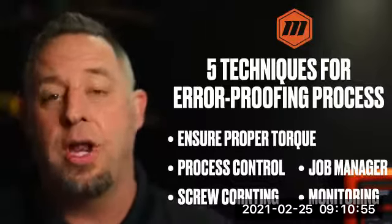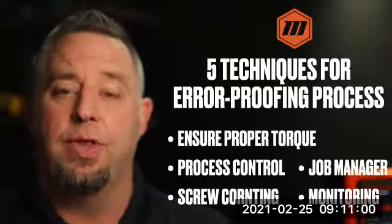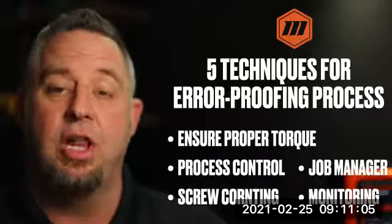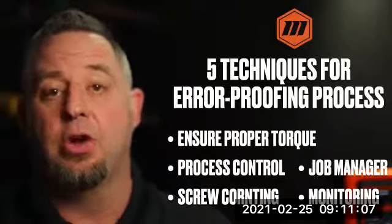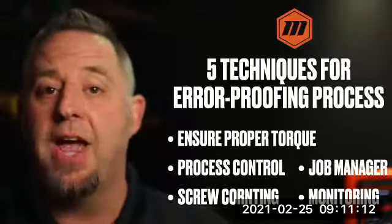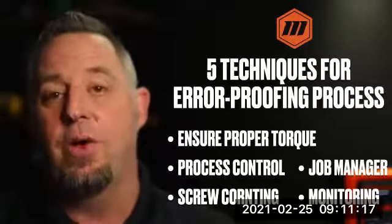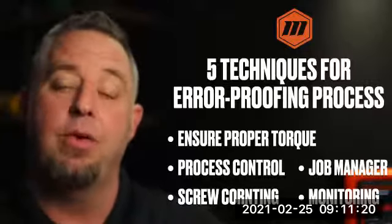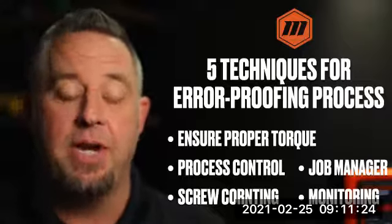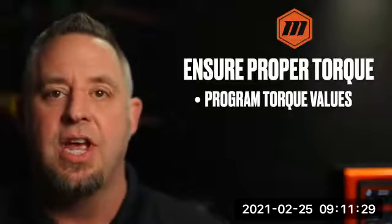We want to ensure that there's proper torque control. We want to make sure that the process control that we have in place is solid, is valid. We can then create assembly procedures within that process control. Part of that would be screw counting. We want to make sure that every fastener gets done. We have our job manager, and we want to be able to monitor the procedure as things are happening in real time. We can dive into each one of these as well.